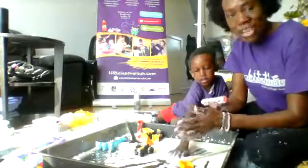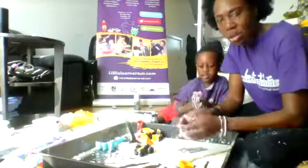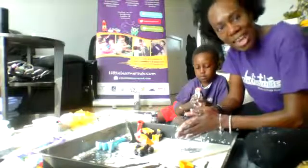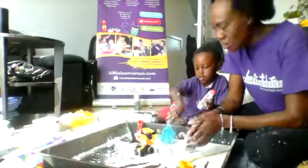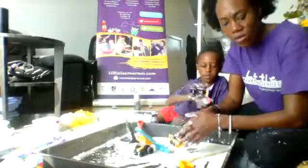So another way to get your child, I know the Prime Minister said wash your hands and sing happy birthday. What we like to do is wash our hands to the tune of If You're Happy and You Know It, wash your hands. If you're happy and you know it, wash your hands. So that's a good one we like to do. That adds to the 20 seconds of washing your hands, and it's another fun activity you can do. Make hand washing fun. Make all these things fun for your child.